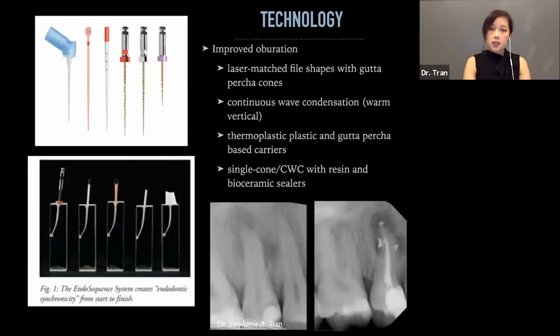Additionally, the obturation itself has changed. By instrumenting and accessing smaller, we have to still be able to obturate these smaller shapes and preserve the tooth structure, but adequately seal the root canal system. We've seen that in a number of different advancements. Not only have we advanced the way the gutta-percha is designed, the shapes, matching the file shapes with the gutta-percha and the paper points, but also the types of obturation options that are available.